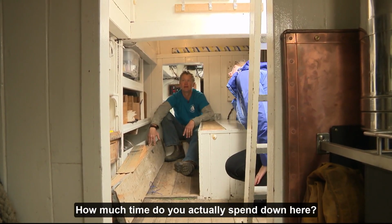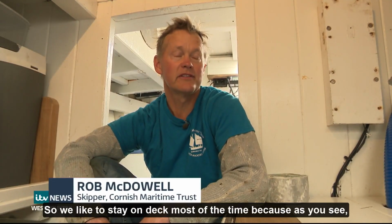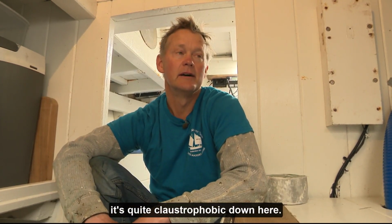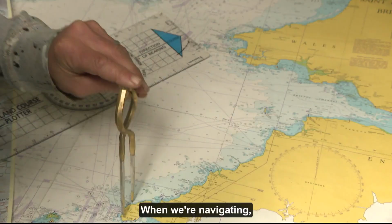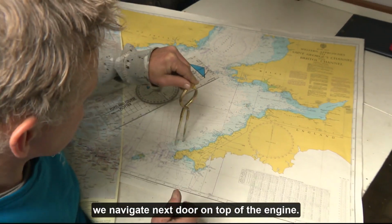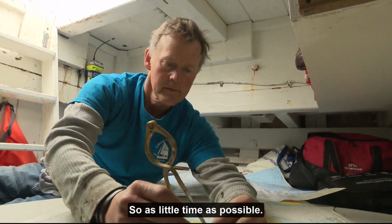How much time do you actually spend down here? Depends on the weather. So we like to stay on deck most of the time because, as you see, it's quite claustrophobic down here. And when we're cooking, we usually have one person down here. When we're navigating, we navigate next door on top of the engine, so as little time as possible.